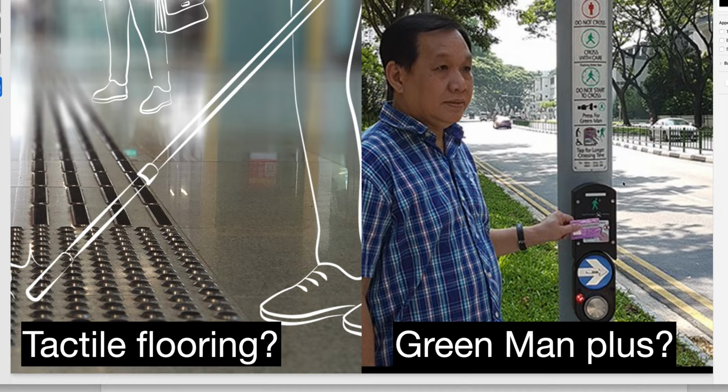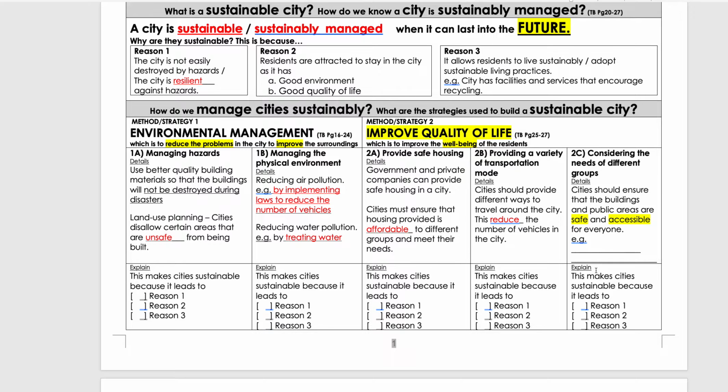All right, then I think you might also have watched this before, Green Man Plus. Basically, senior citizens and people with disabilities can scan at the traffic light, and the traffic light will extend the amount of time the green man will appear so that they can take their time to cross the road. Okay, so whichever example you want to use, or if you want to use other examples, go ahead.